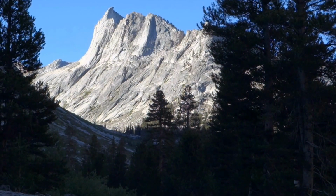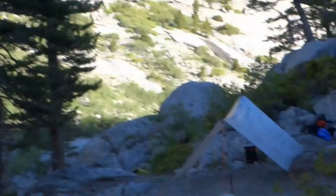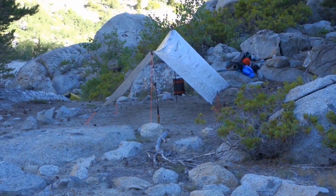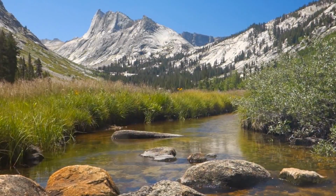This is the view from my campsite at Dead Man Canyon. And there's my campsite. Dead Man Canyon.